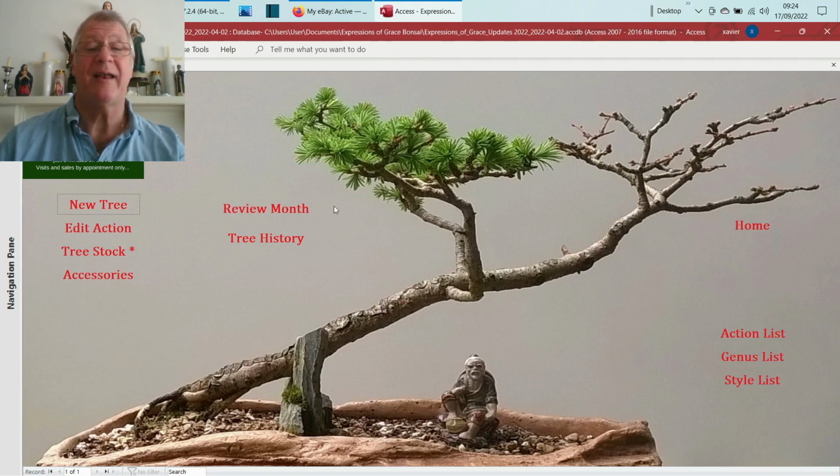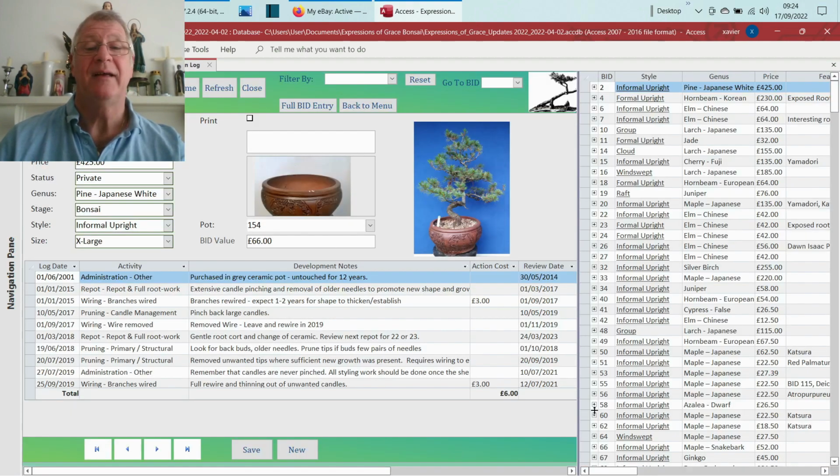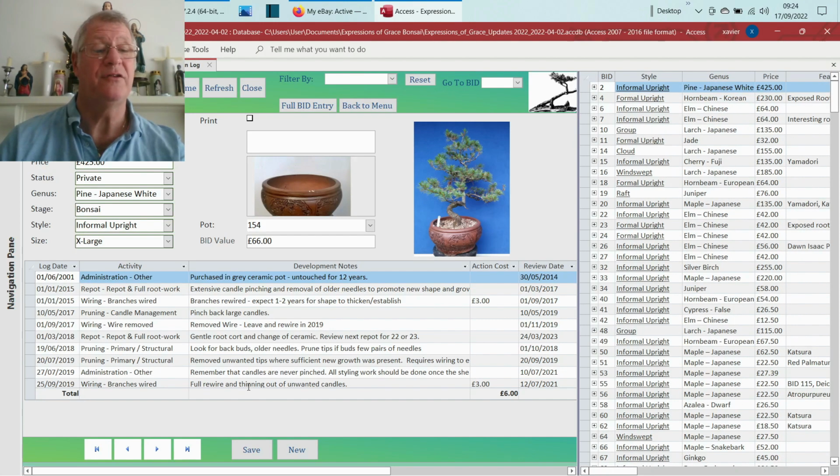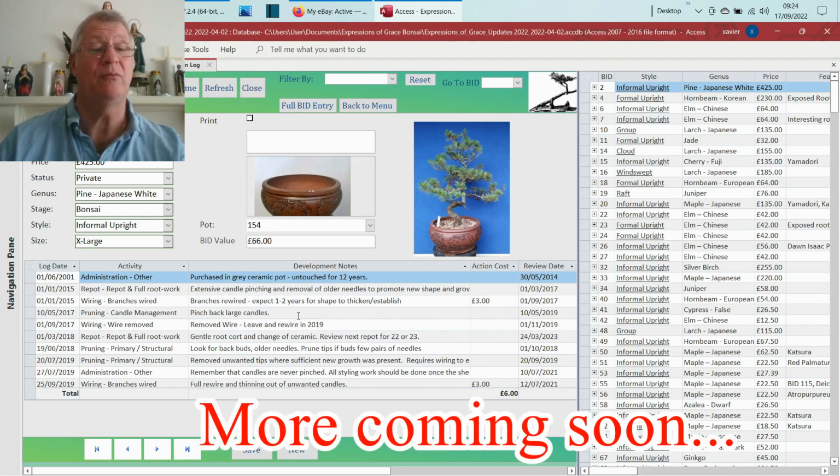But you can sort of see the headlines you've got. And during the winter, I'm going to pick different sections and just do little short 5 or 6 minute clips on them. But the classic one is we're going to go to our edit action, and here all down the right hand side are all the trees. This is your general search screen. This is the general update screen, my action log, I call it, all the stuff that I've done.